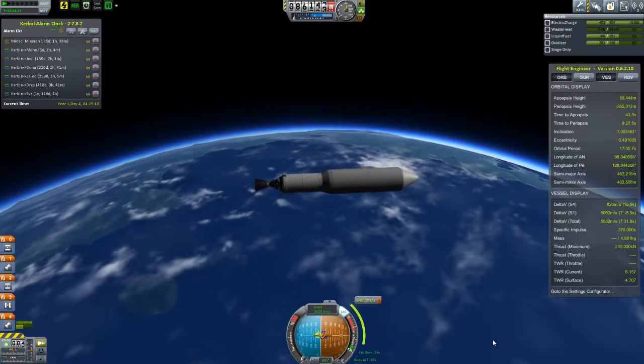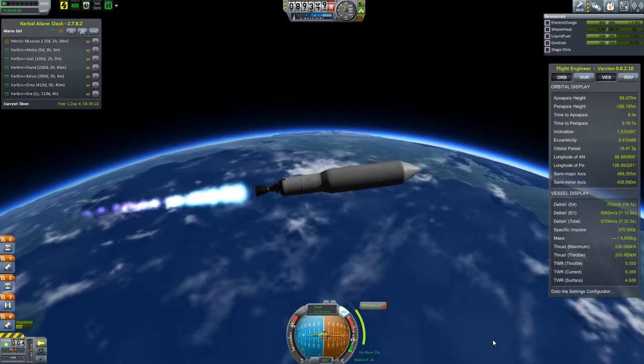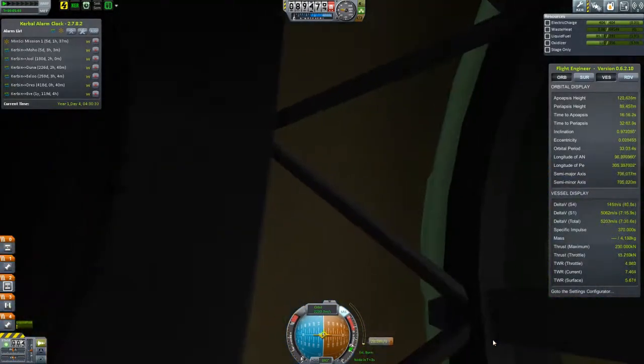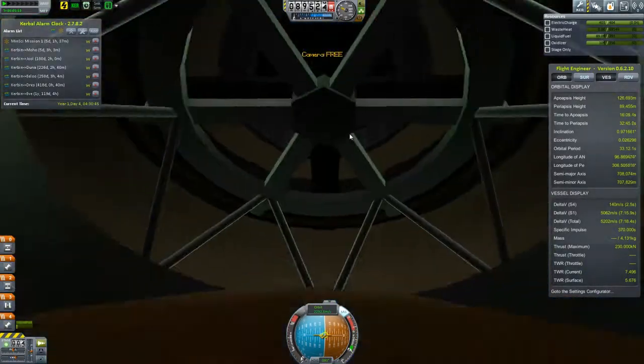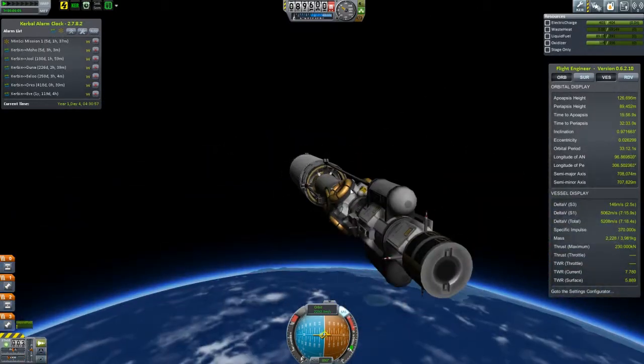And I actually have to thrust a little bit to be able to move that because I didn't put any control on there. But here we go, and now we're, whoa, what the heck? Now we're going to reveal, whoa. Now we're going to reveal our probe fairing detachment.